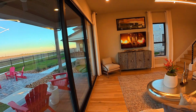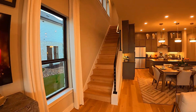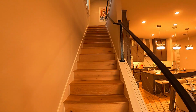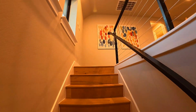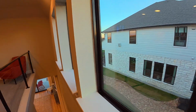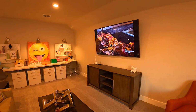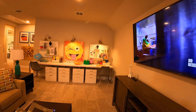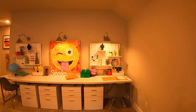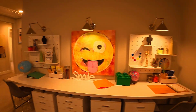Very different layout than the last home. I like how these stairs are over to the side. We'll have to look when we come back down and see if there's more storage space up under these stairs. Nice windows, bringing in light. Nice living space here. I like how they have these desks to show you how your children could have a nice study space out in the open. Really nice.